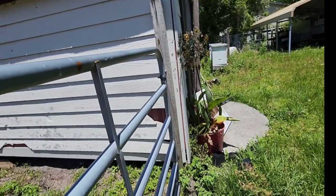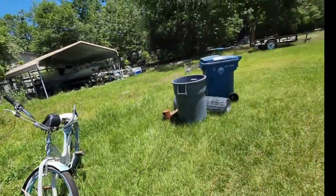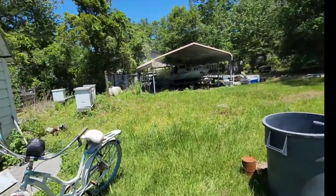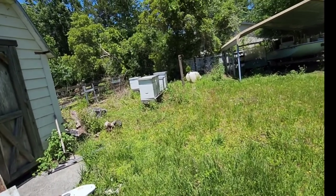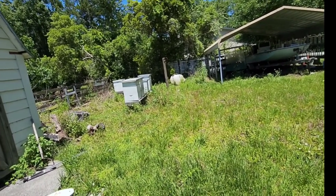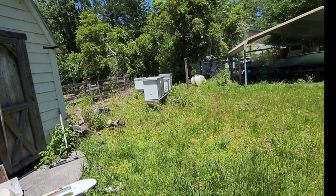You don't have to buy them. You're not guaranteed to catch a swarm, but you can catch them instead of paying for them. You have to be a little bit patient, where with buying them, it's instant gratification. You know when they're going to be delivered, and you're guaranteed to have bees in your box.